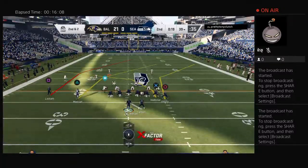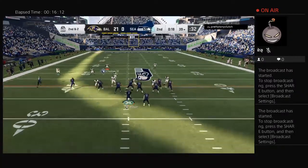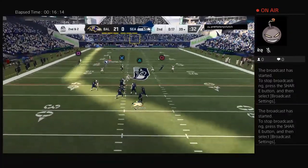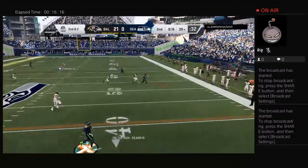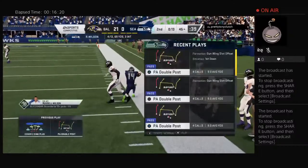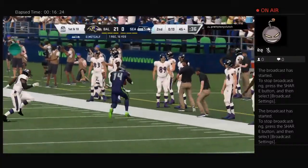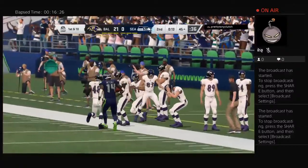Mike 57. Alert. They go play action with Wilson. They'll roll him out right. That's complete to DK Metcalf. And out of bounds on the other side of midfield at the 45. First down, Seattle, 16 yards the gain there.